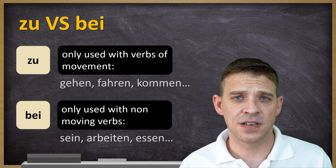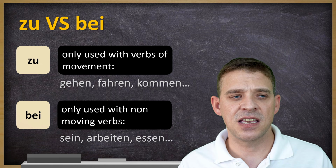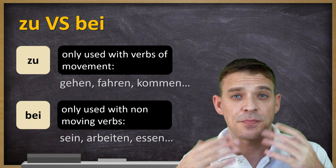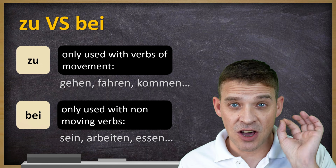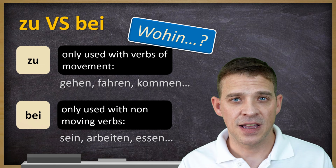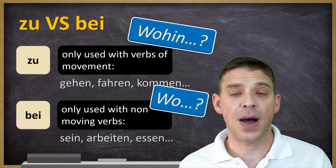So this is an important feature, something you have to remember. Whenever you use this zu, you have to use it with a verb which is moving. You cannot say ich bin zu Lisa. This wouldn't work. You have to say ich gehe, ich fahre, ich komme, always moving from A to B. And with bei, you cannot use a moving verb. So this is important to remember. Another trick is you can always answer those questions. For zu, you can answer the question to wohin. Wohin is where to. And wohin gehst du? Answer, ich gehe zu Paul. And for bei, you answer the question wo, where. Wo bist du? Ich bin bei Paul.